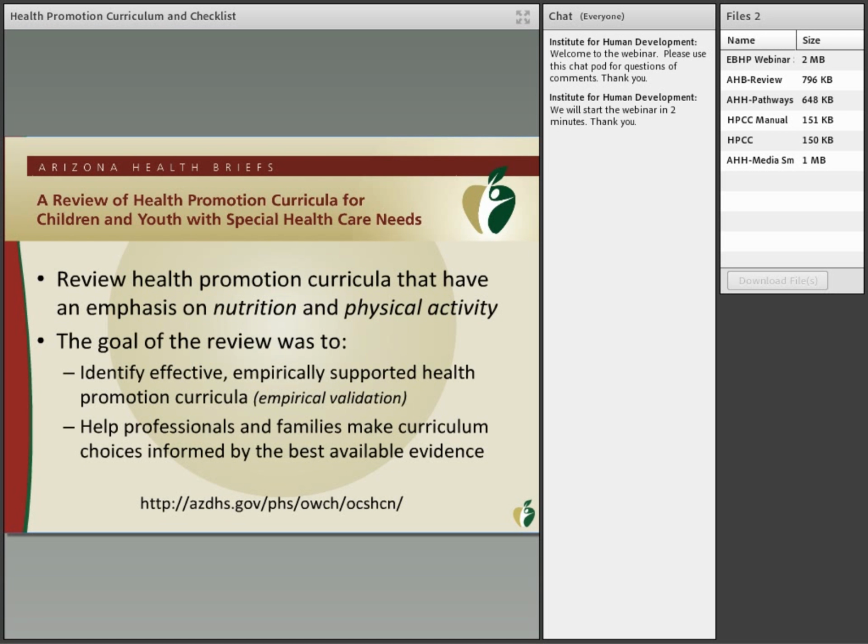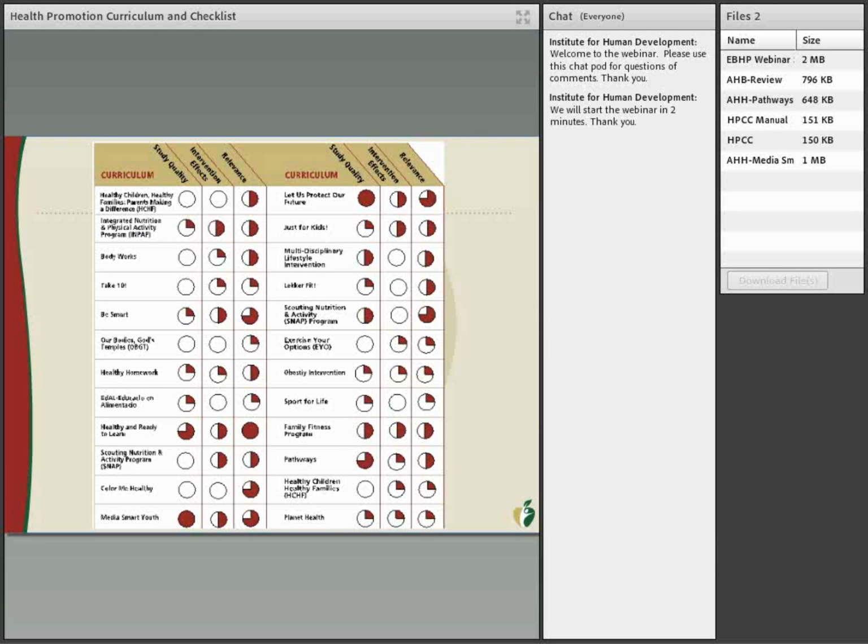So if you see here, the tag up here at the top is actually the title for one of those files, the Arizona Health Brief Review. So it was a review of health promotion curricula for children and youth with special health care needs. And the website is given there too for Ocean. This here is the results of that specific review. We reviewed 42 programs that were specifically targeting nutrition and physical activity. This isn't all of them, but this is just a little bit of a snippet, and the quality is not excellent here, so you should want to open up the other file to see it a little bit better.